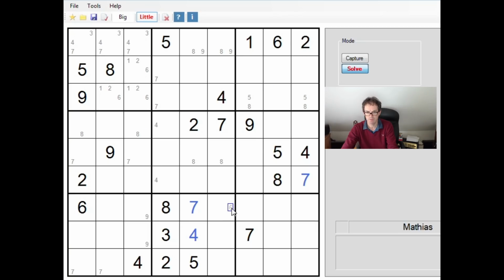Where can a 5 go in this middle block? Only here. So we put that in. This 5, this 5, and this 5. And we need 1, 6 and 9 to complete this 3 by 3 block. So let's put that in, 1, 6 and 9. And that resolves the 8-9 pair we found at the start. And that resolves the 8 pencil marks I just put in. So we're off and running here.